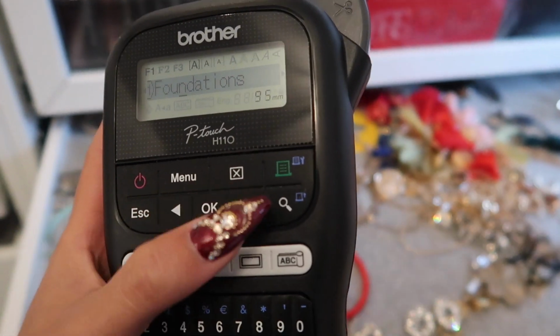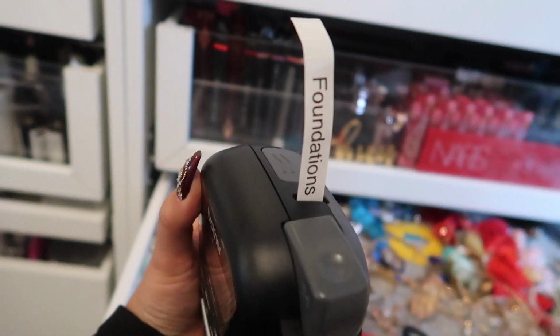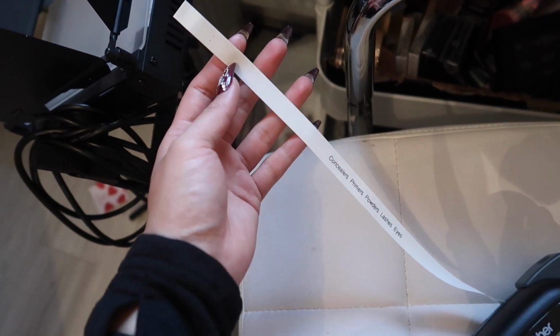So we've got foundations. Woo! There we go. Oh my god, it's wasting so much tape. Look at all that excess waste. Why is it like this now, please? I wanted it shorter, and why are you wasting all this? Why? Are you just trying to take my money?